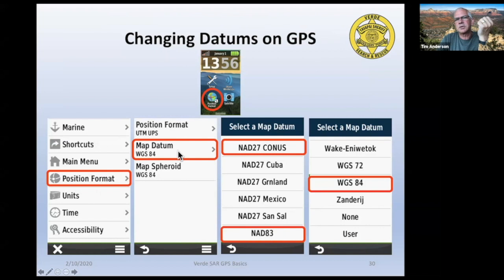So you click on that and you have a long listing of datums. The three that we are interested in are NAD27 continental United States. And you have to be careful. There's also NAD27 Cuba, NAD27 Greenland, Mexico, and I think some others up here. NAD27 CONUS is the one we would choose if the coordinates are in NAD27. Here's NAD83, and then further down, because it's alphabetical, in the W's, here's WGS84. This is the datum that your GPS should be set on like 98% of the time, unless you know it's an NAD27 coordinate, which we get a lot in our Forest Service work.